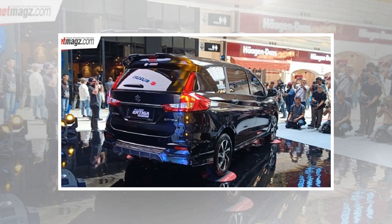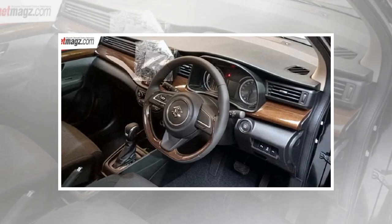The Indonesian spec model is powered by the 1.5-liter K15 petrol engine and is available with both manual and automatic transmission. The Ertiga Sport also comes with hill hold control. According to reports, in India, Maruti Suzuki has no plans to bring any of the special edition models.